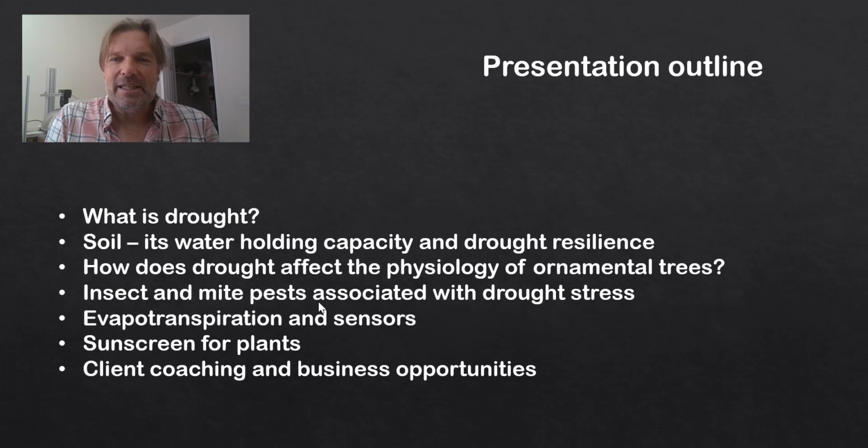Essentially, you're going to see an increase in risk of pest pressures as the trees on your clients' facilities get more and more drought stressed. So it's basically a positive association. It's a given here.